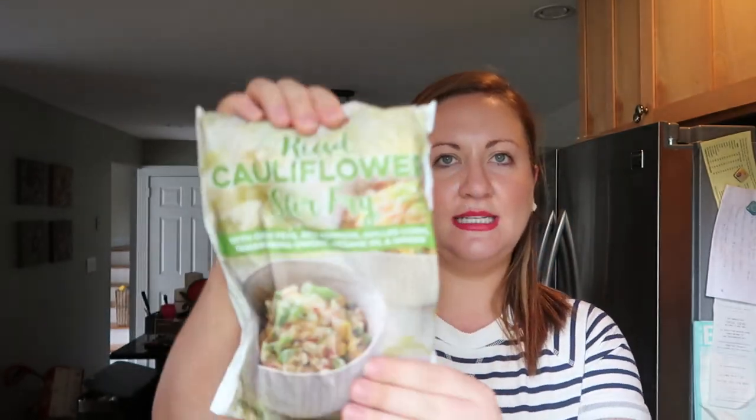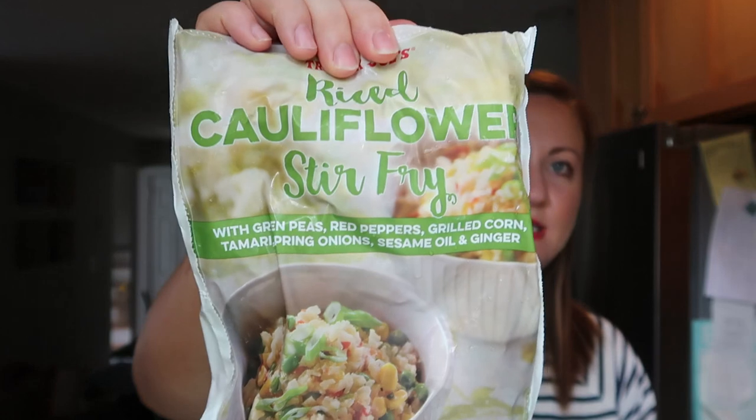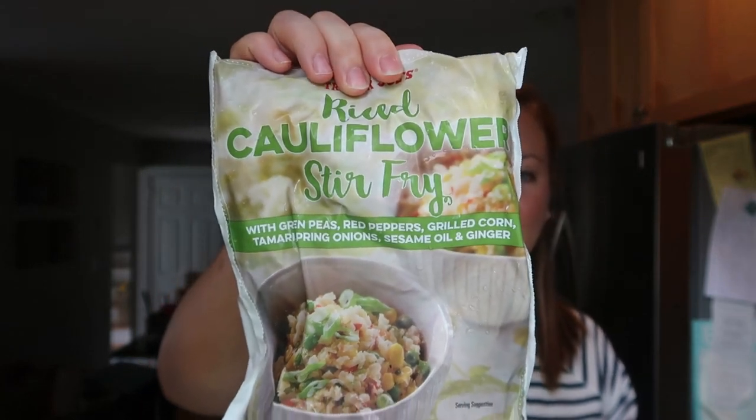I also got some of their riced cauliflower stir fry. This is delicious. This is an awesome rice substitute if you're trying to eat a little bit healthier or low carb. Definitely pick up one of these. You just throw in some soy sauce and saute it. It's delicious as a side dish.